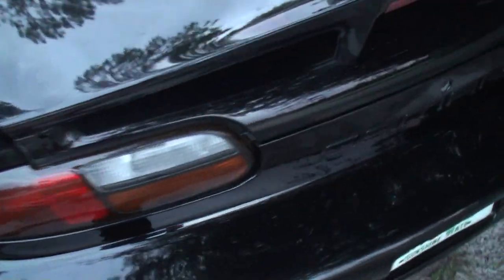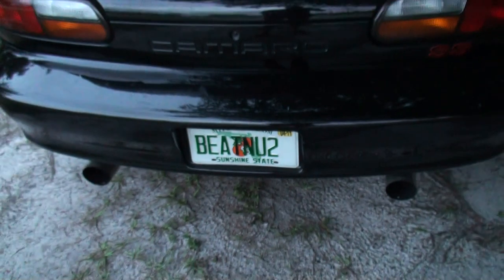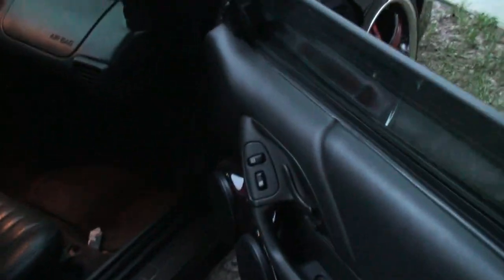Right now, it's got an LS1 motor in it, putting down about 420 wheel horsepower. Hence my tag, beating you too, because when the new motor goes in it, I will be beating you. I got an LQ4 block going in it, bored 30 over with the 408 stroker kit with the D1 ProCharger. Should be putting 750-800 wheel horsepower.